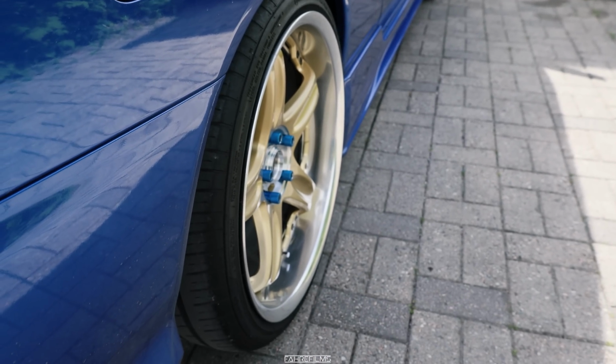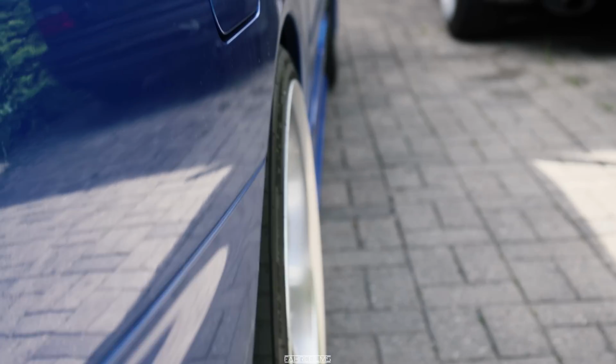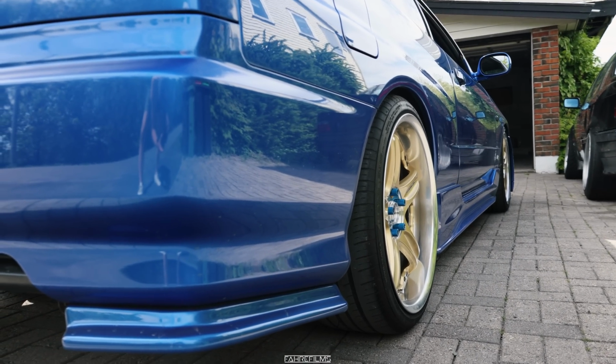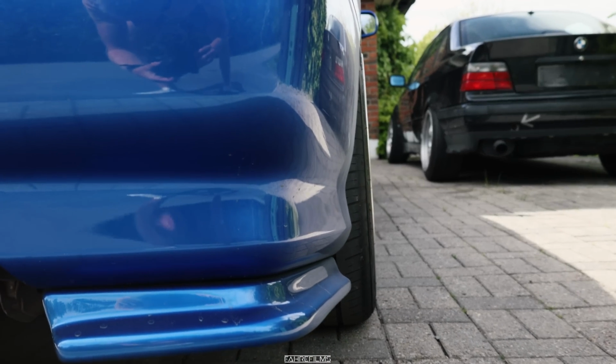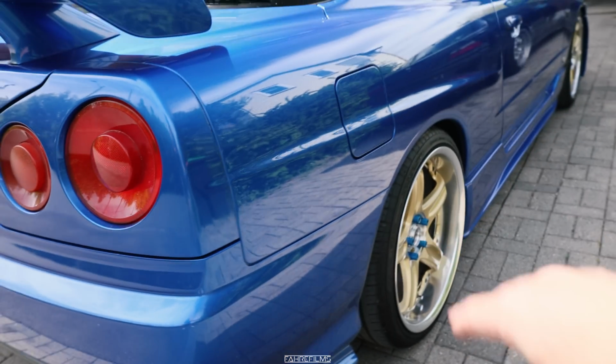But let's talk fitment. These are 9.5 offset 24, and they are actually pretty flush with the wheel arch on the back. So that's good. Nothing to worry about. You see right here? Pretty good. Okay, so that's a pass. Rear wheels, they're good.